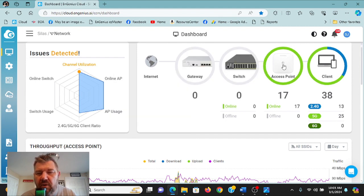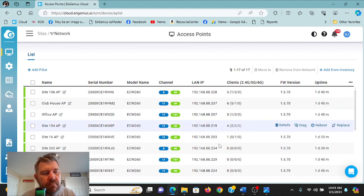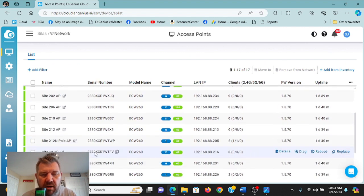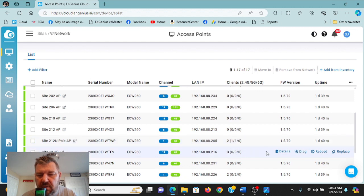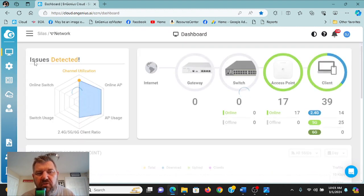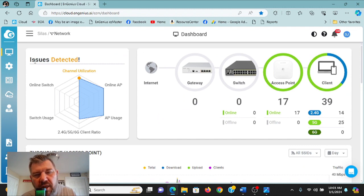And how do you do that? We click on access point. We find the one for 49, which is right here. And as you can see, when we hover over this, it gives us the chance to reboot it. And when it reboots it, oftentimes these will change channels if that's a congested channel, okay? So that's a good feature of the cloud, right? If we didn't have remote cloud management, we wouldn't be able to do that, okay?